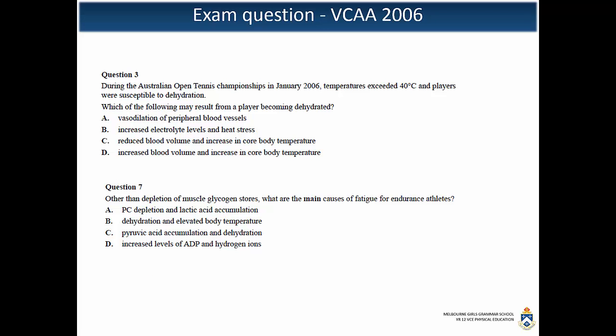Let's have a look at some sample questions. So the first one, during the Australian Open Tennis Championships in January, obviously we're looking at 2006, temperatures exceeded 40 degrees and players were susceptible to dehydration. Which of the following may result? Have a go, pause it, have a quick go at the answer.